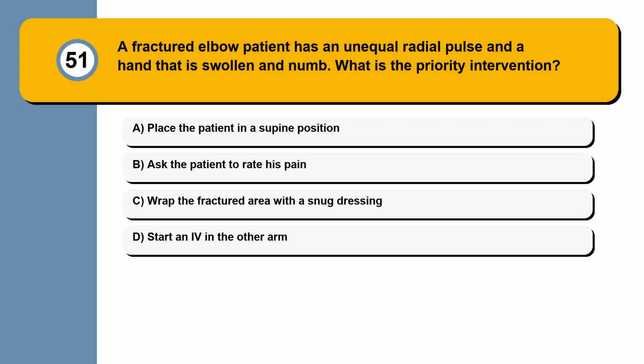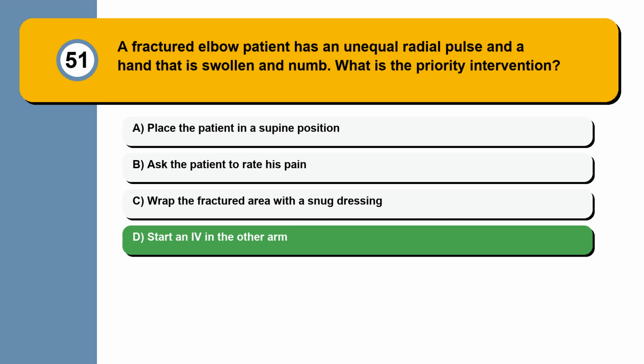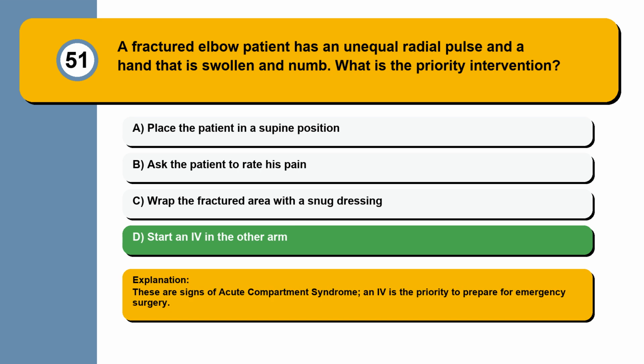Question 51. A fractured elbow patient has an unequal radial pulse and a hand that is swollen and numb. What is the priority intervention? Place the patient in a supine position. Ask the patient to rate his pain. Wrap the fractured area with a snug dressing. Start an IV in the other arm. These are signs of acute compartment syndrome, and the IV is the priority to prepare for emergency surgery.